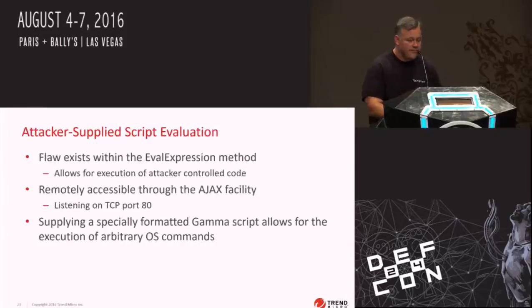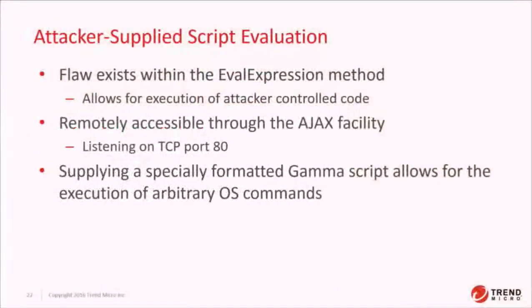It's pretty full-featured for those application developers. Now, the attack itself is a flaw in the valExpression method, and it allows an attacker to execute arbitrary code on the system. It is accessible through an AJAX facility on port 80, and you simply supply a well-formatted GammaScript which allows the underlying code execution. The interesting thing about this is it is domain-specific, so there's a lot of functionality in Gamma that's specifically used for developing that stuff, but unfortunately it did have in that script the ability to execute system commands.